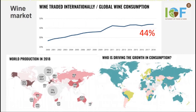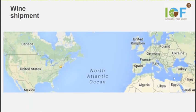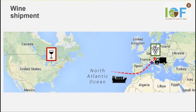When a winery in Europe sends wine to one of its clients in North America, typically the winery delivers by truck to the nearest port, and after some time on the dock, the wine is shipped through the ocean to North America. Again, it stops on the dock of the port, then there are two, three, maybe four different deliveries by train or by truck through the importer, distributor, and retailer up to the final destination.